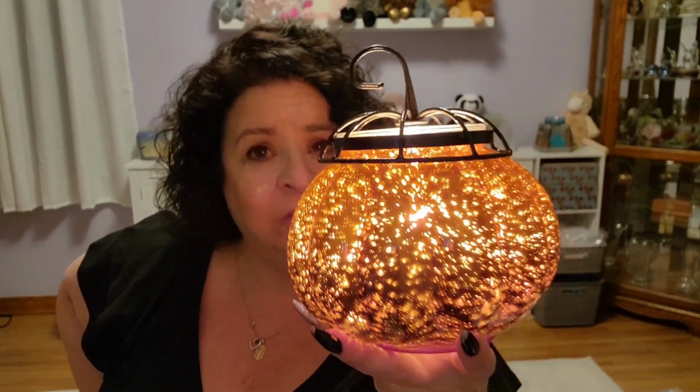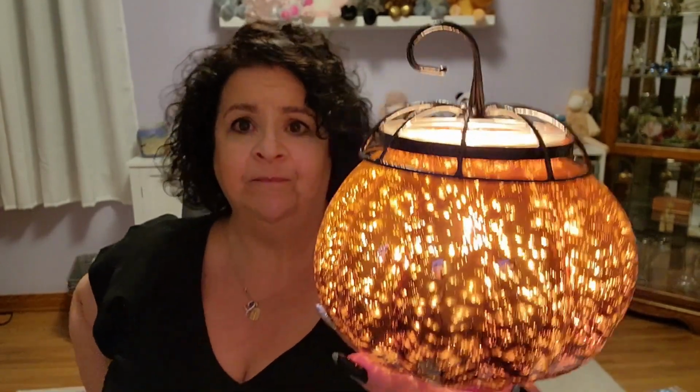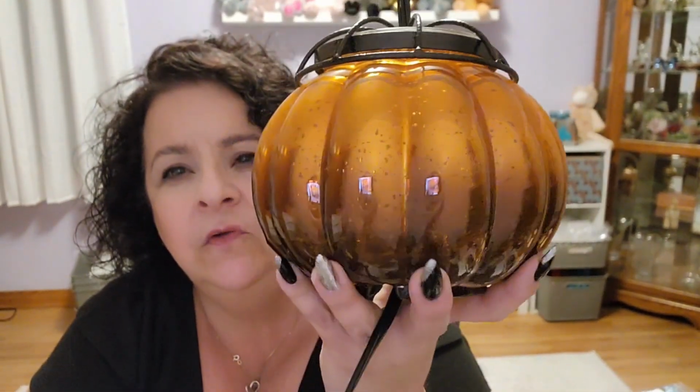This rustic orange and that ombre on here is, oh God, it's beautiful. I mean, you could see it for yourself. It's showing itself off pretty well in the camera. What do you guys think? Let me know in the comments. Look at this. Do you see that?